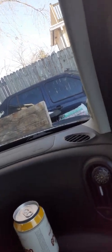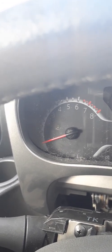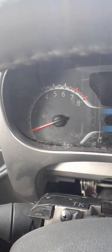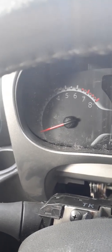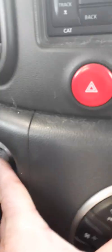You get in and let's see. I'm not a YouTube video producer here, but this is what happens. Press the brake, and you get that light with the key. So it sees the key, and that goes away. But I'm getting a blinking shape of a car that also has a key in it. Go to press the start stop, and it will not start with the key fobs clearly in the car, both working, unlocking and locking the doors.